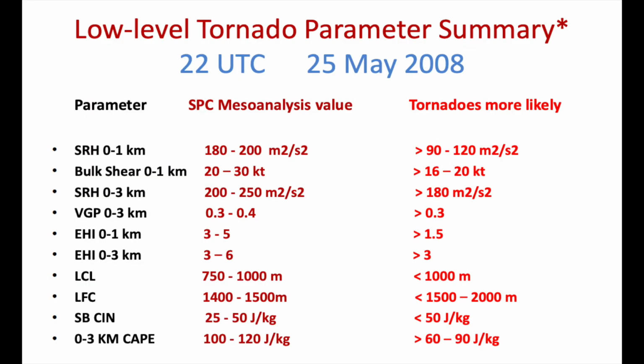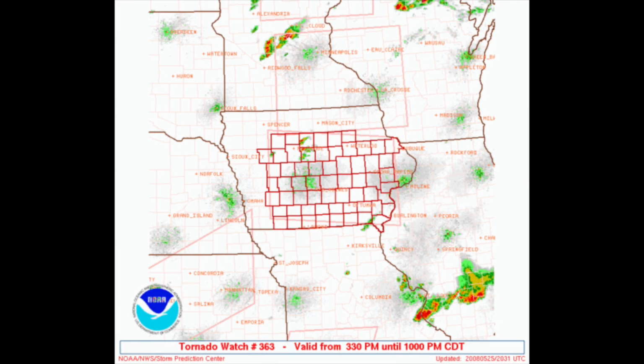At 3:30 p.m., the Storm Prediction Center issued a particularly dangerous situation tornado watch, number 363, for much of Iowa, including Butler and Black Hawk counties, which included the city of Parkersburg. Their discussion reads, "Very to extremely unstable air mass across much of Iowa ahead of the cold front. Thunderstorms will develop rapidly, and with strong deep layer shear quickly become supercells. Very large hail and tornadoes are likely with any supercell. Potential for long-lived supercells with strong tornadoes."